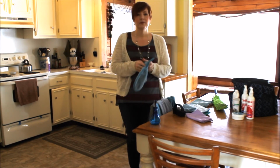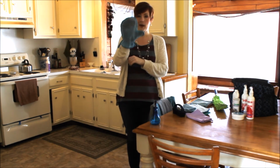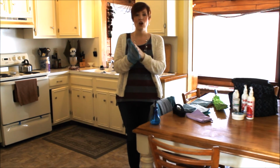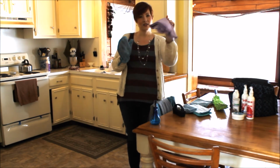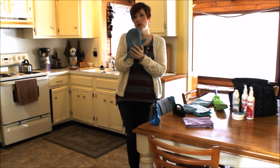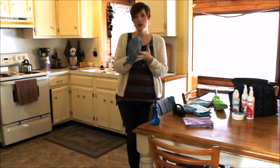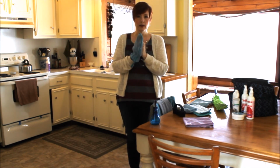Our third item is our dusting mitt. This little baby works wonders. It's also microfiber. It also has silver. I didn't mention that. The window cloth also contains silver. So you can actually use this wet or dry. Typically I use it dry, although I have quite a few customers that like to dampen it a little bit.